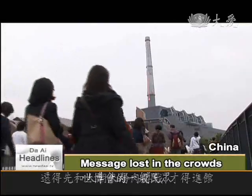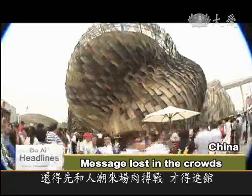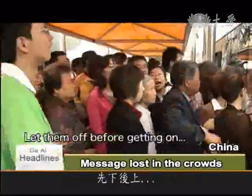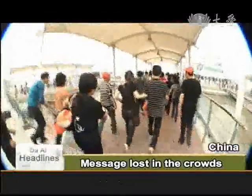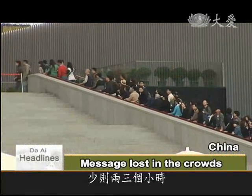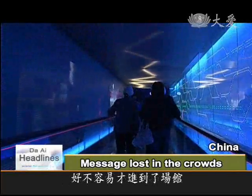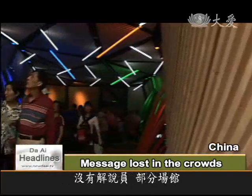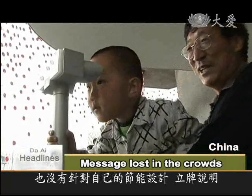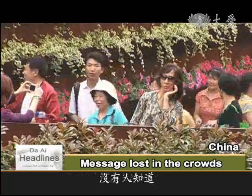Other visitors to the Shanghai Expo have to fight through the crowds just to get in. After at least 2 or 3 hours and up to 4 or 5 hours in a queue, you finally reach the pavilions. There are no guides and some have not bothered to put up plaques explaining their energy-saving features. The wandering visitors can hardly be blamed for not understanding the carbon-cutting designs.